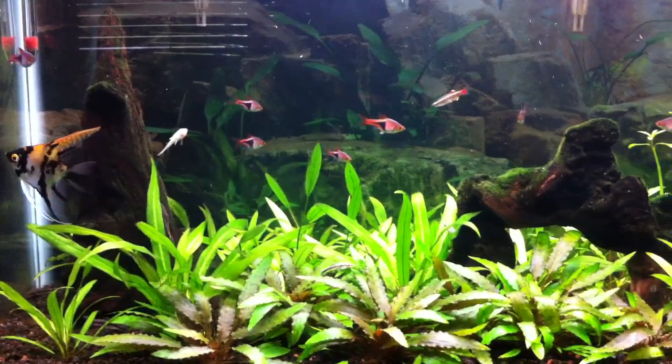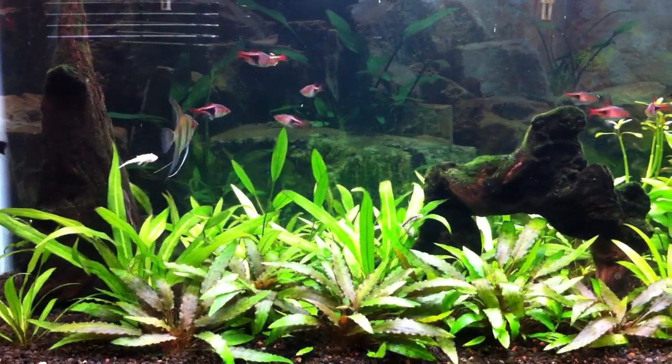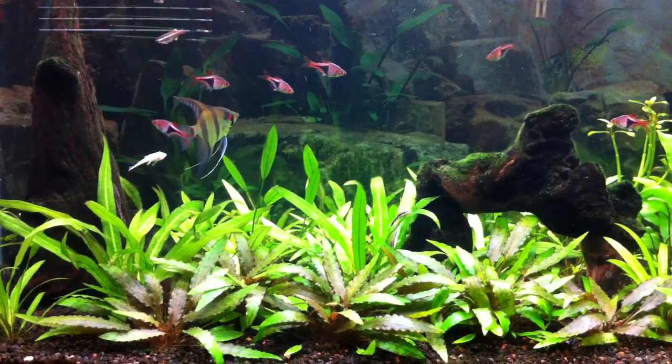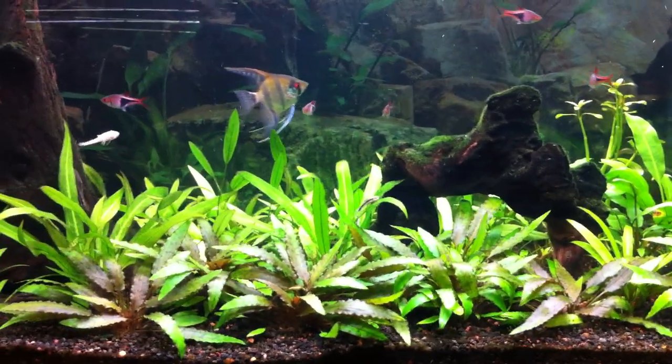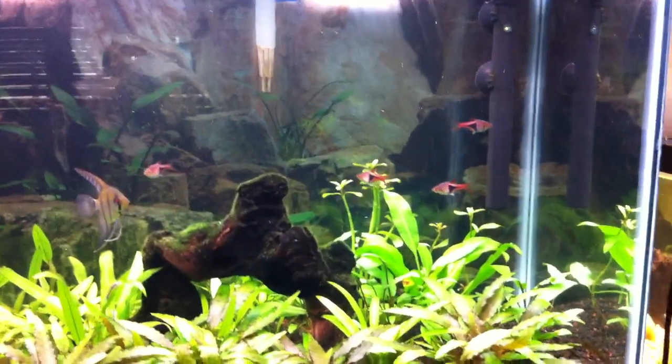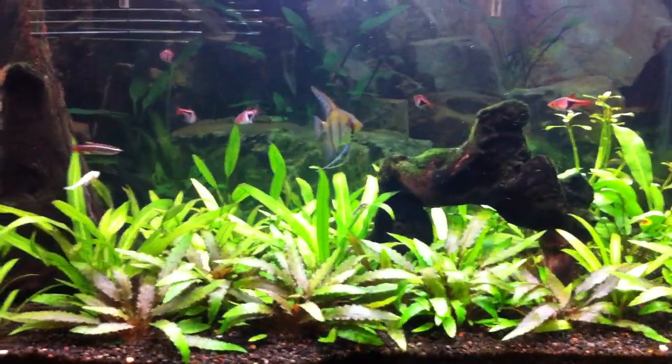Just did a water change today, so the rest of the plants are looking good. Still kind of that insane jungle, plants everywhere. But I don't know, that's how I like it. Now that the wisteria's gone, there's more open swimming room at the top, so I don't think it's a big issue.